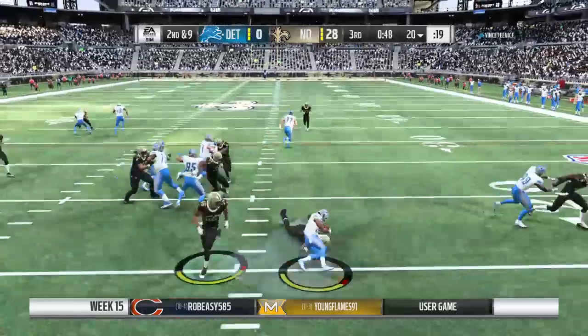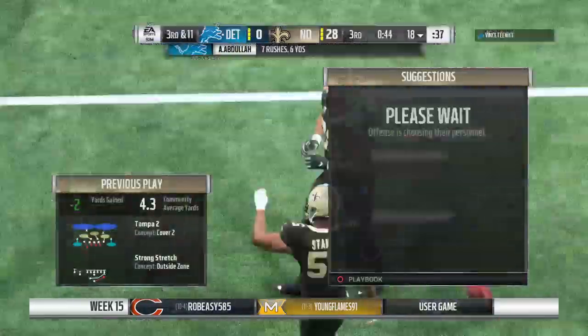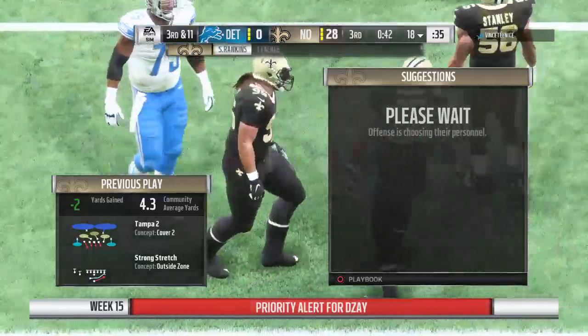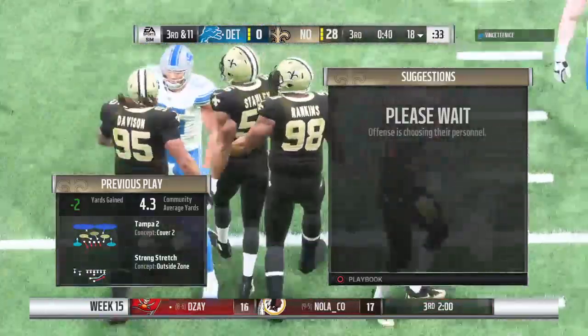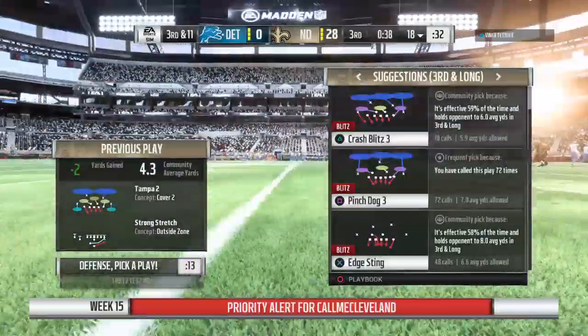They go with a duel again. And forget about finding a lane. He barely had time to look up before he was planted in the backfield. Call it a loss of 2 on the play. And that'll bring up a 3rd and 11 situation.